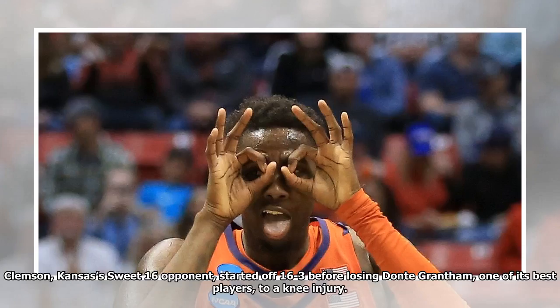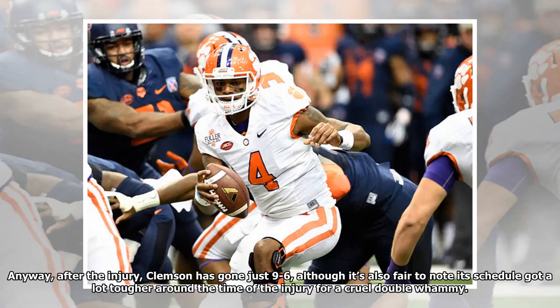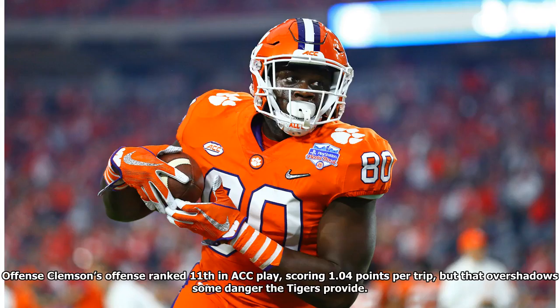Clemson, Kansas's Sweet 16 opponent, started off 16-3 before losing Donte Grantham, one of its best players, to a knee injury. Injuries are never good, obviously, but it is good news that Kansas doesn't have to face him, and it's also good I don't have to hear or read about him and get him confused with Devonte Graham all week. Anyway, after the injury, Clemson has gone just 9-6, although it's also fair to note its schedule got a lot tougher around the time of the injury for a cruel double whammy.